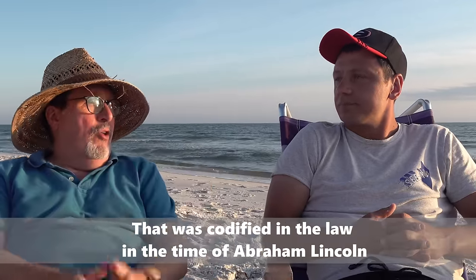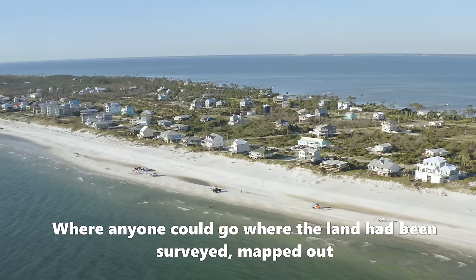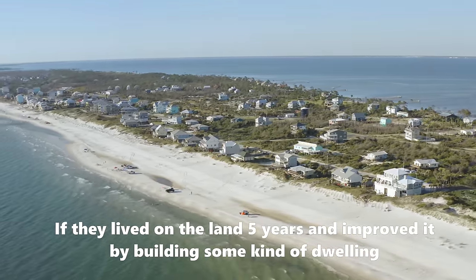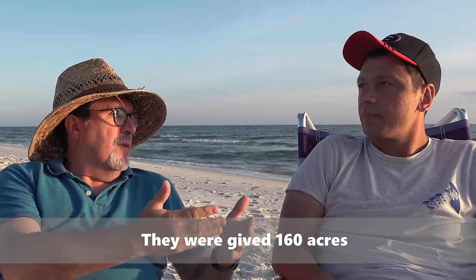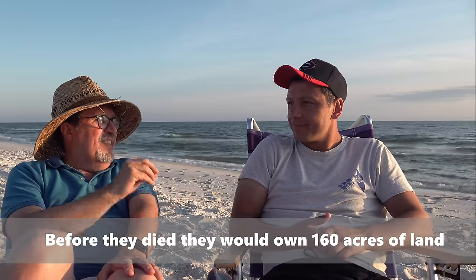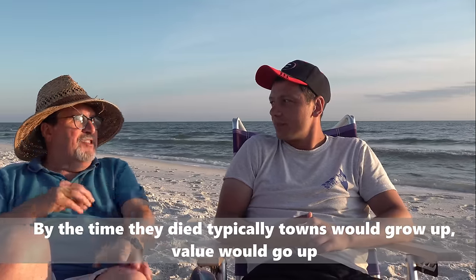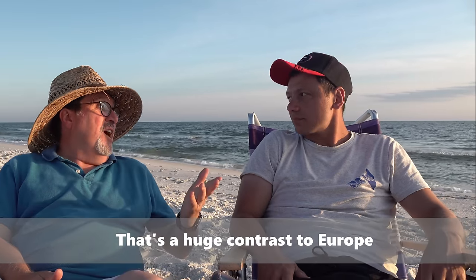That was codified in the law in the time of Abraham Lincoln through what was called the Homestead Act, where anyone could go where the land had been surveyed, mapped out. If they lived on the land 5 years and improved it by building some kind of dwelling, they were given 160 acres. And so when you think that ordinary people could come from the poorest backgrounds, and if they were willing to work hard and risk the danger, before they died, they would own 160 acres of land. By the time they died, typically towns would grow up. Yeah. Value would go up. That's a huge contrast to Europe.